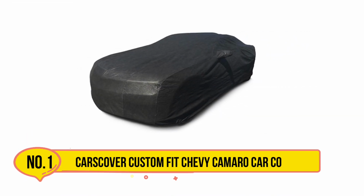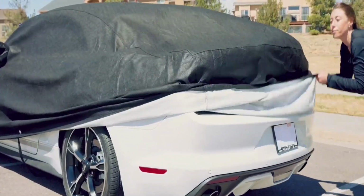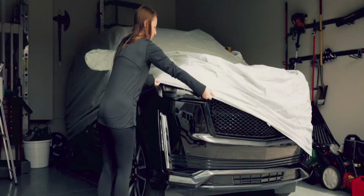Starting at Cars Cover Custom Fit Chevy Camaro Car Cover. Price-wise, this one hits the middle ground. It's slightly more expensive than what you've seen so far, but not exactly high-end. That's not the real reason why I picked it out, though.